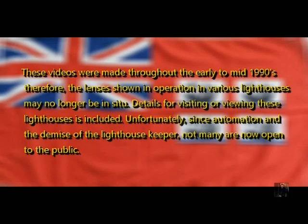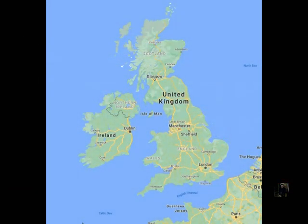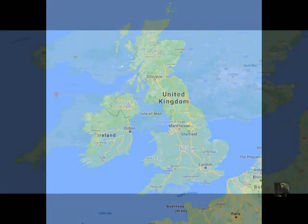I'll be staying at Lundy South Lighthouse, which was built in 1897. The light is one white flash every 5 seconds. The foghorn was a super typhoon, one blast every 25 seconds. This place was automated in 1994, but I was lucky to arrive there whilst it was still manned by keepers.